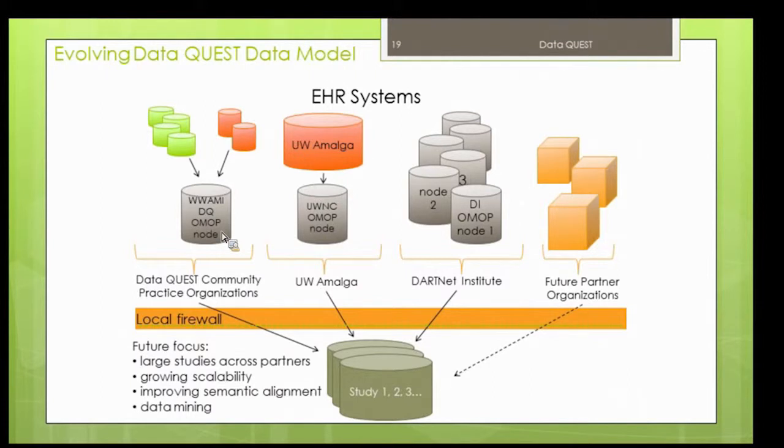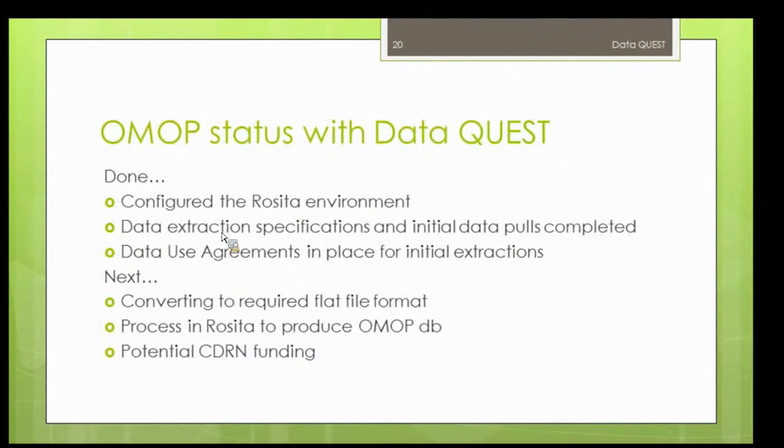Okay. So what we have done so far, thank you Justin, is configured the Rosita environment, which we do need to upgrade in January, by the way, to their newer version, but it did load pretty well. So data extraction specifications and initial data pulls are certainly completed at this point for getting this up and running, and we have data use agreements already in place now to manage that first set of initial extractions to create our first version of that. So that's pretty good. We're getting there.